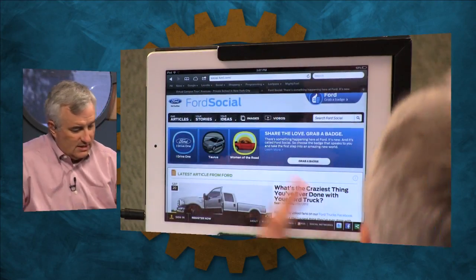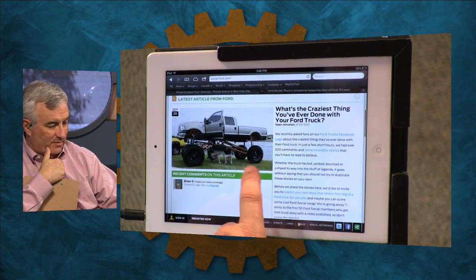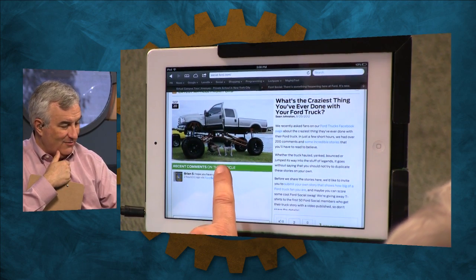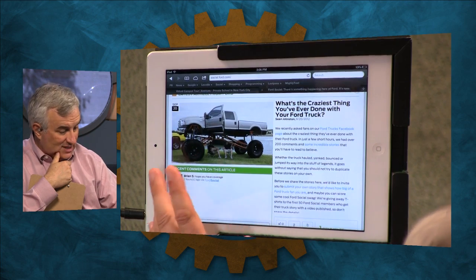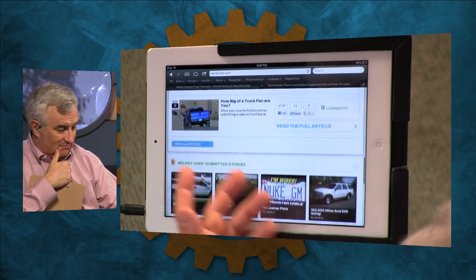You know who else kind of has emojis a little bit? Social.ford.com. They've got those badges. That's kind of like emojis, right? They're all Ford-focused. I guess you could think of them as a visual representation of saying something. You could embed them with your emojis, mix and match. So this is the new social site from Ford. I really like it. Look at it. People put articles about their Fords. What's the craziest thing you've ever done with your Ford truck? It looks like they've raised it up and they're sitting under it to stay dry. That's kind of crazy. So it's where fans go to write and read about Fords.